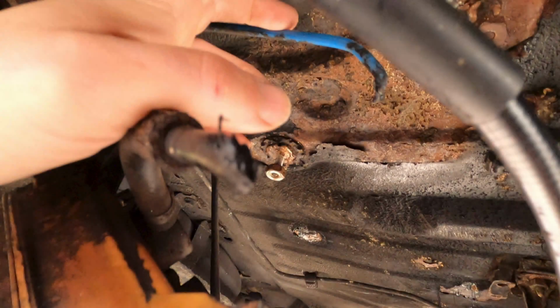We are really, really lucky that we were working on a diesel and not a gasoline powered car, because that could have ended up in an explosion.